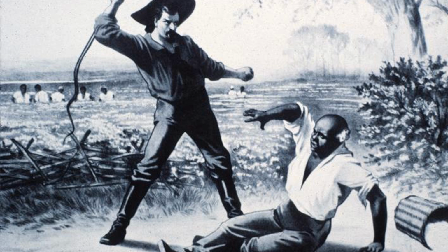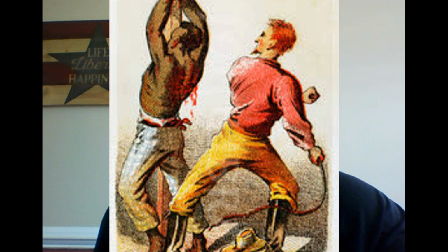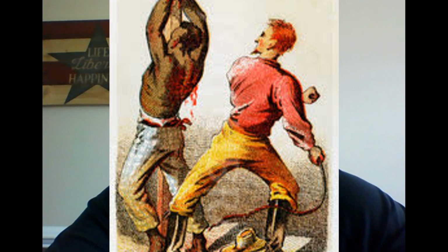Now, the overseer, could they give out punishments and beatings and whippings if they thought that the slaves weren't working as hard as they possibly could have been or weren't being as productive as they possibly could have been? Yes, they absolutely had the freedom to do that. On a lot of plantations, they had the freedom to do whatever they needed to do in order to get the most cotton production out of the slaves that they possibly could have.